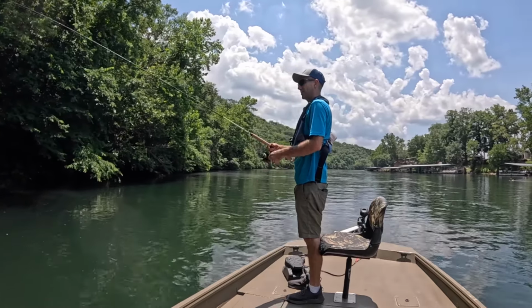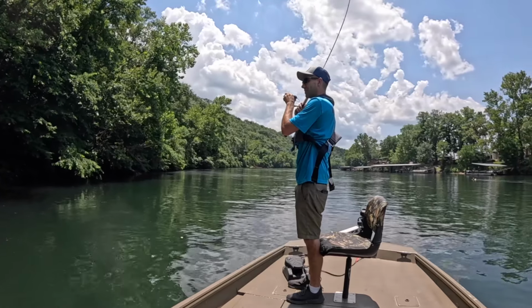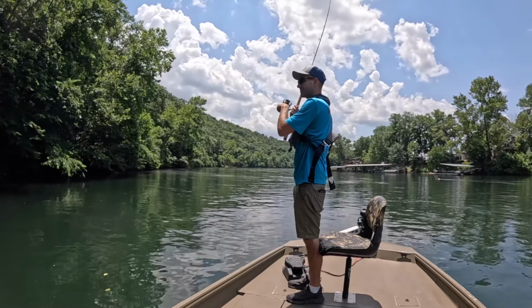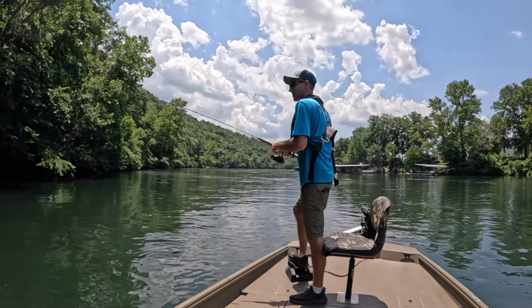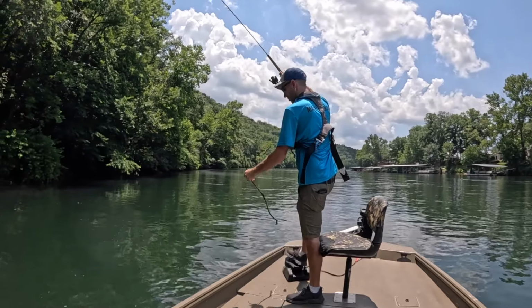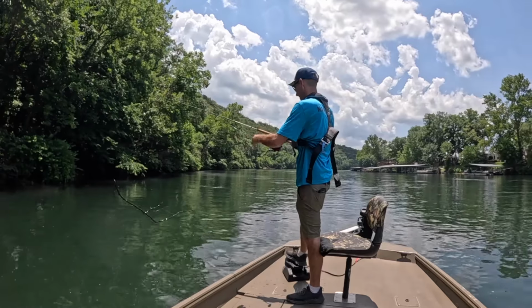A little eddy there, see if I can drop it in. Golly, first cast got hung up on something. Stick, caught a stick. That's a big one now. Biggest of the day.